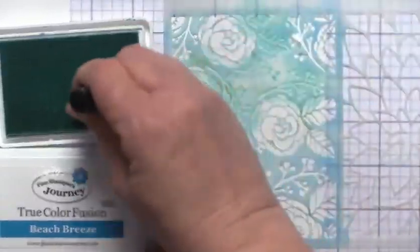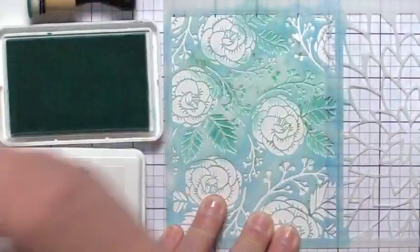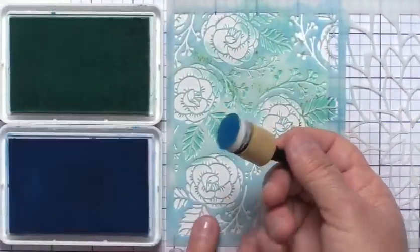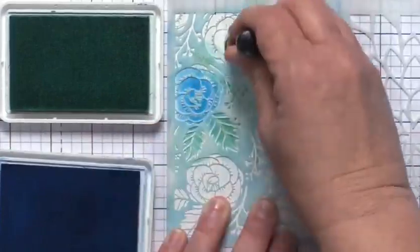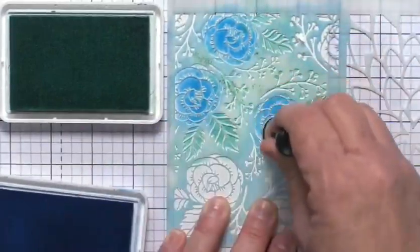And then once I've got those going, I'm going to come in with the other dauber, which is our Beach Breeze. I'm going to be a little bit more mindful of going after the flowers with the Beach Breeze. But I also want to blend the 2, so I'm not being too specific about making sure these flowers are covered to 100%.